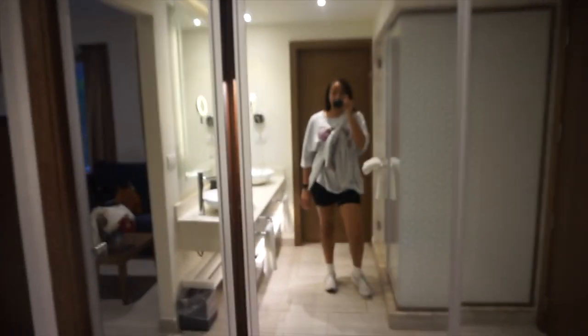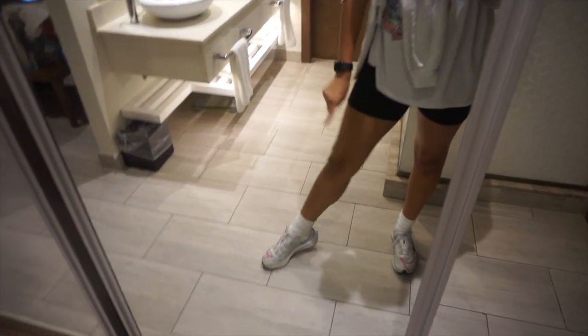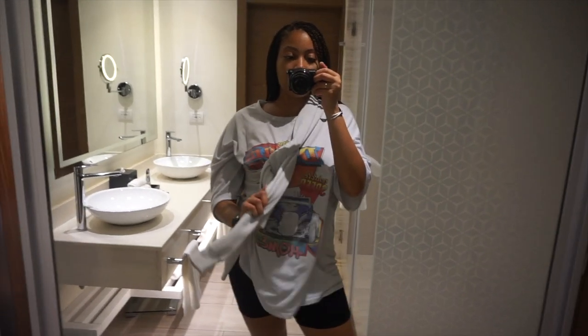This is our room tour. This is what I wore traveling all day. Biker shorts, sneaks, t-shirt. I had a sweatshirt for when I get cold. And then, of course, black girl in her braids. I'm making a massage while we're here. You should. So yeah, that's our room tour.